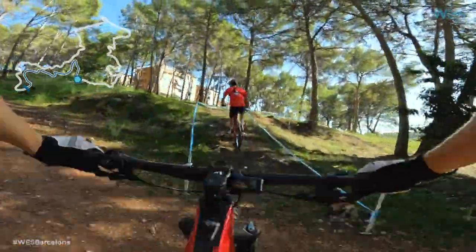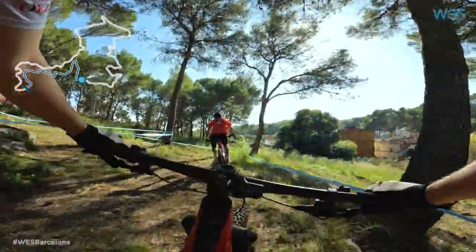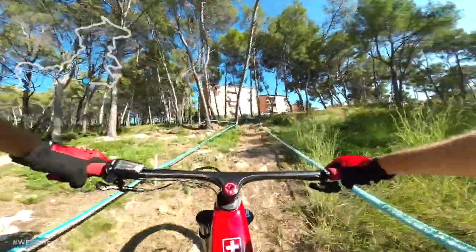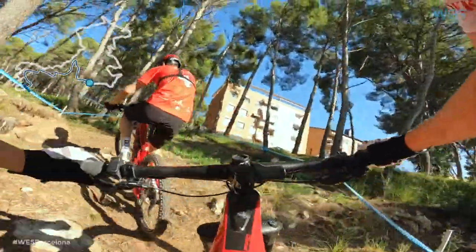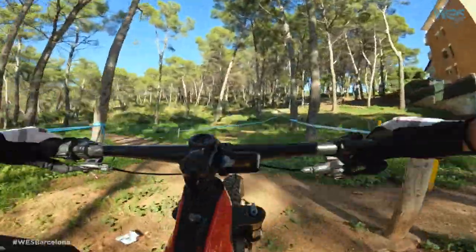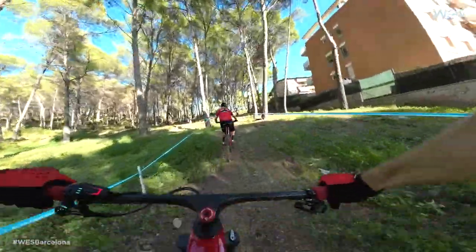Now we get into one of the longest climbs. Still some loose ground. Here we have some line options. You can take over. A lot of different lines. We still need to check it.